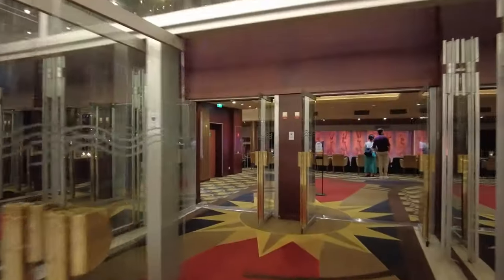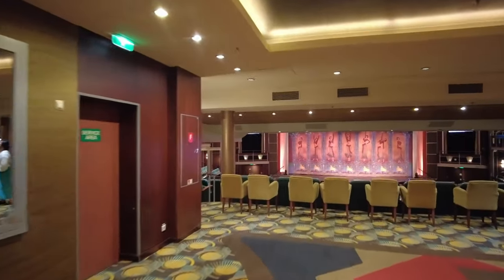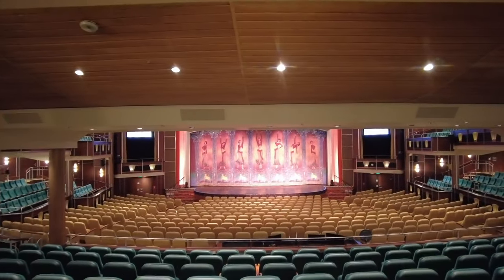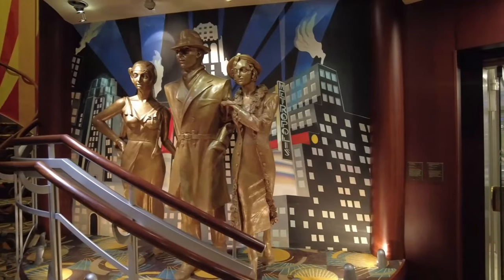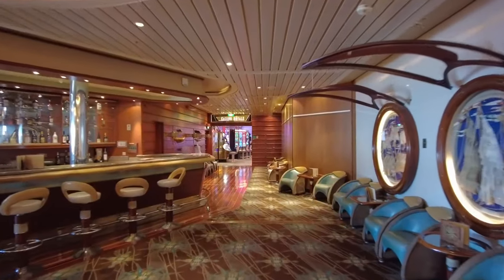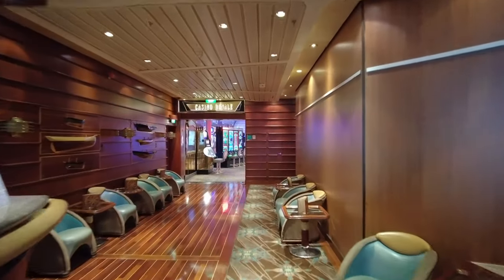Alright guys, so we're at the front of the ship. So level one and level two, it's not much to see, right? Level one, like I mentioned, is just the employees. Level two is like the conference rooms, right? So let's go on level three. So level three, it appears to be like a theater. Entering level four, and level four appears to be the casino area.